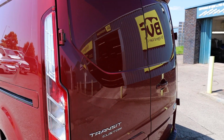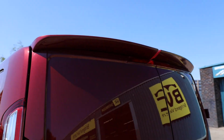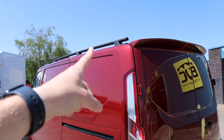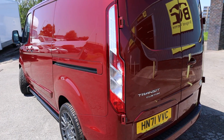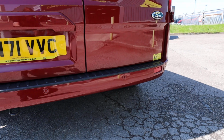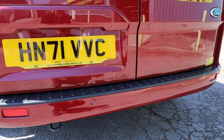It's looking really smart. You can also see then, this is the first bit to mention which has been added to the vehicle, and that is a nice rear spoiler, which just really ties in with the rest of the sporty styling on the vehicle. So you've got a nice set of roof bars there, side bars, alloy wheels, and of course a few nice bits around the front as well, which we'll come around to in just a second. Also on a Limited model, you get parking sensors as standard. So you can see we've got rear parking sensors there. You also get front parking sensors as standard as well.